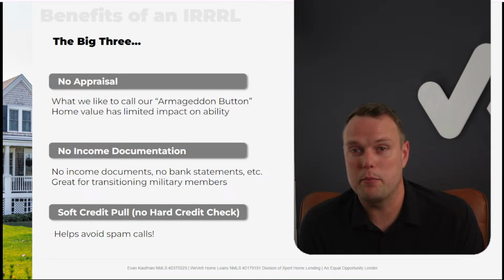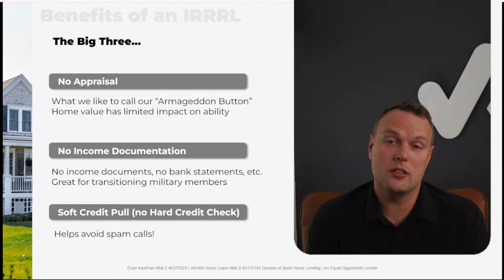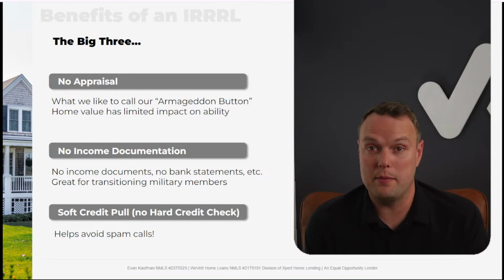Now, soft credit pull is the next one. Credit still does matter. You can't miss all your payments. That's one of the keys. You've got to make sure you haven't missed a payment. As long as you made all your payments, we actually don't need a hard credit check on these anymore. Soft pull gets it done. So make sure that you have made all your payments. That's the reason why you've got to do that soft pull, to check.